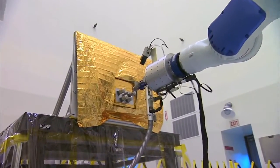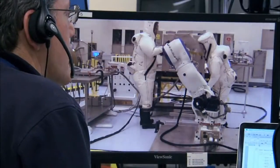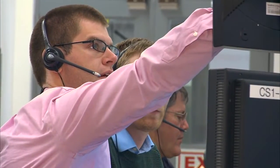So on the day of the test, I used the tool on the robot to attach to a satellite fill drain valve, where we then transferred fluid through the tool and into the satellite valve, simulating a refueling task. So as a tool designer, during the test, we need to make sure the tool's operating as we expect. So we sit right next to the robot operators.